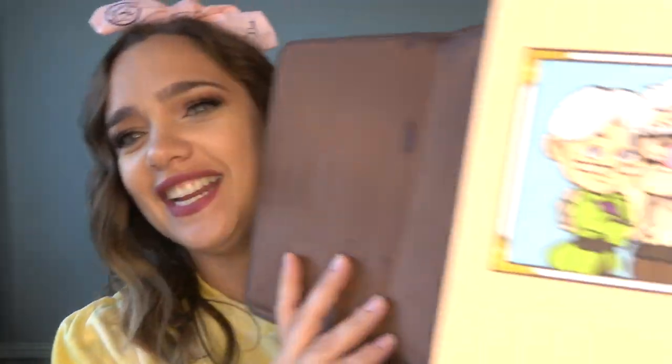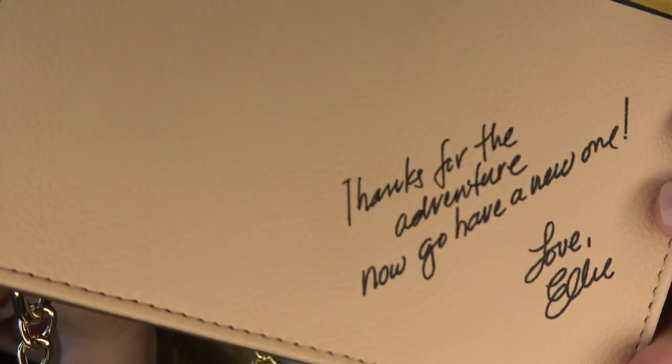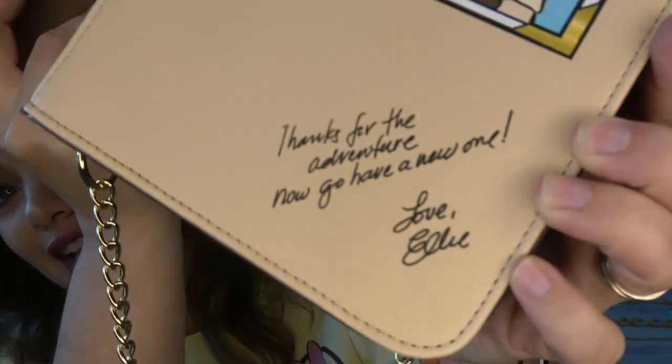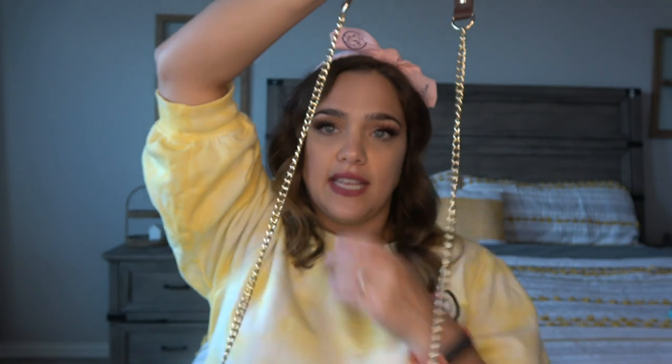And then when you open it, it does have a picture of Carl and Ellie inside. It's got the little note from Ellie. Thanks for the adventure. Now go have another one. Is that what it is? Go have a new one, sorry. Love, Ellie. The inside is pretty nice and spacious. I call this my fancy bag. It does feature a gold chain. It is a crossbody, like this. So this has not been a park bag for me, but I do love it. I've definitely used it on quite a few dates with my husband.